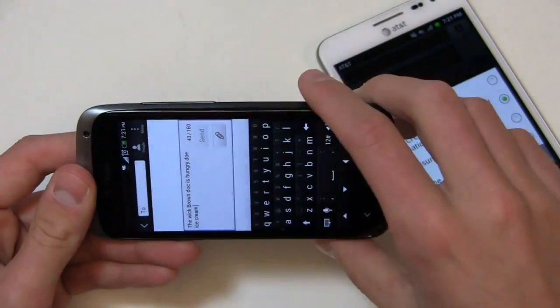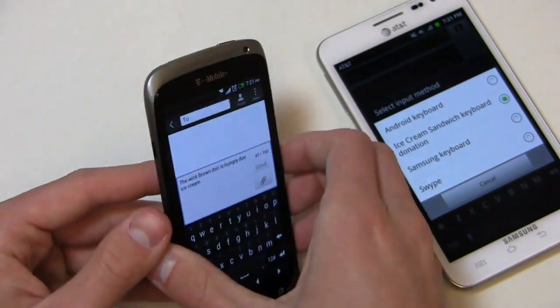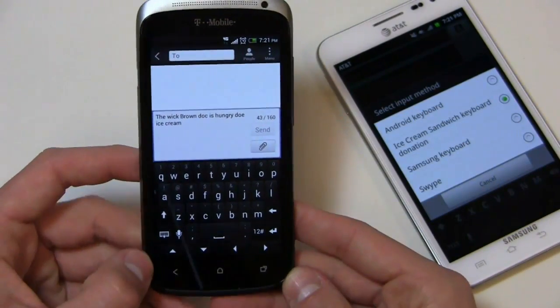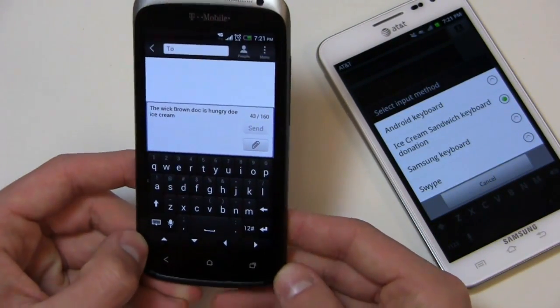Quick Brown Fox is hungry for ice cream. Not at all what I spell, but you can see transition effects are nice and fast over here. And they've really made some improvements to, I say this as I misspell all this stuff, but they made some improvements to the HTC keyboard, and it is much easier to type on.